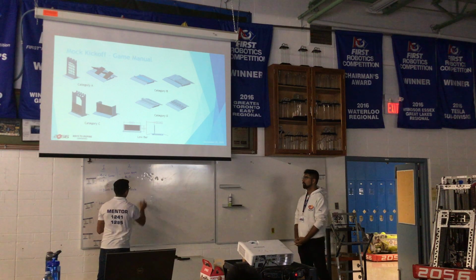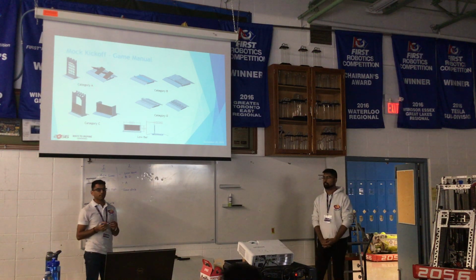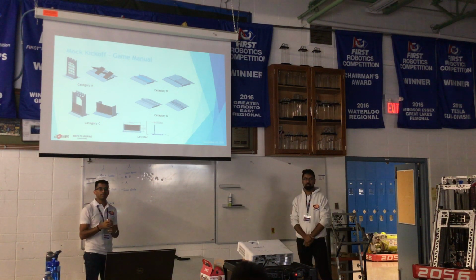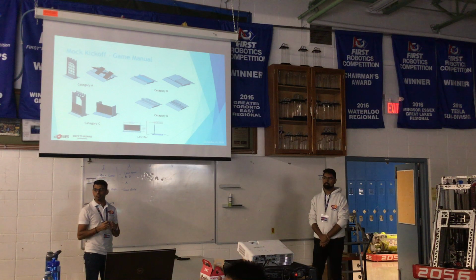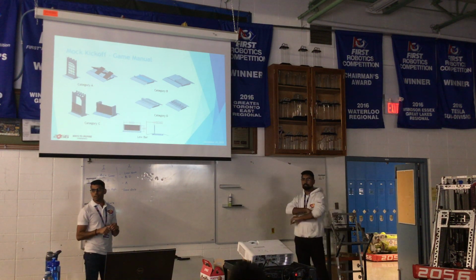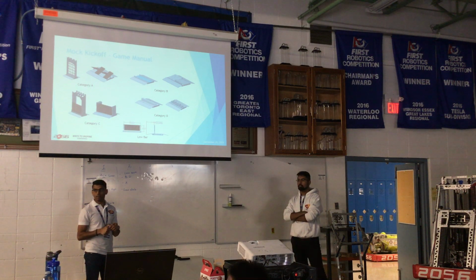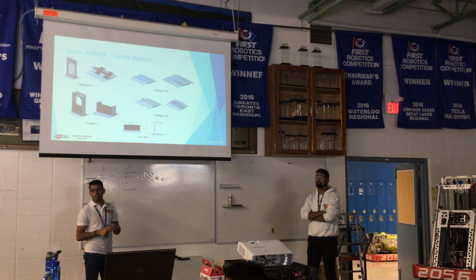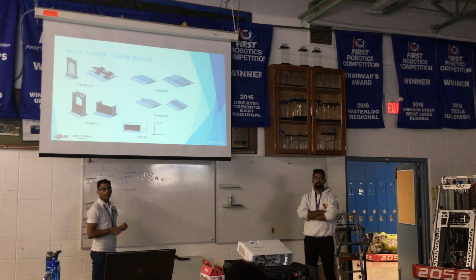Okay, group number 3? Actually, before we do that, just one thing to note, I don't believe that you could extend to height unless you're hanging. Wait, I think that's not correct. Ben, 1678 did that. What, extend? They were still under height limit. Oh, you mean like the height limit of the starting configurations? Yeah. Okay, yeah, then no, you're right. Okay, sorry, go ahead, group number 3?